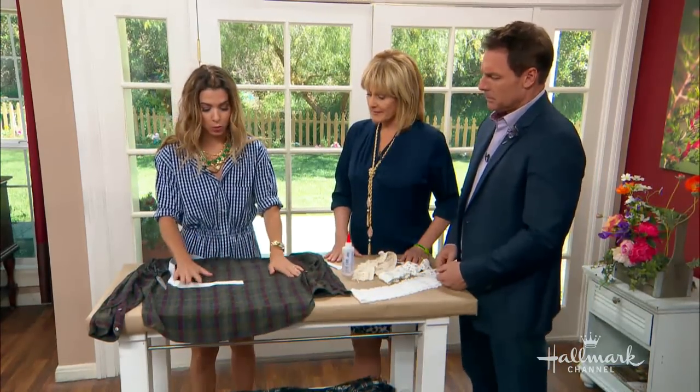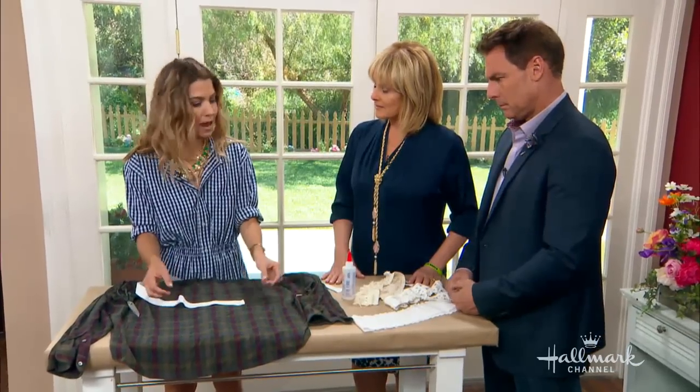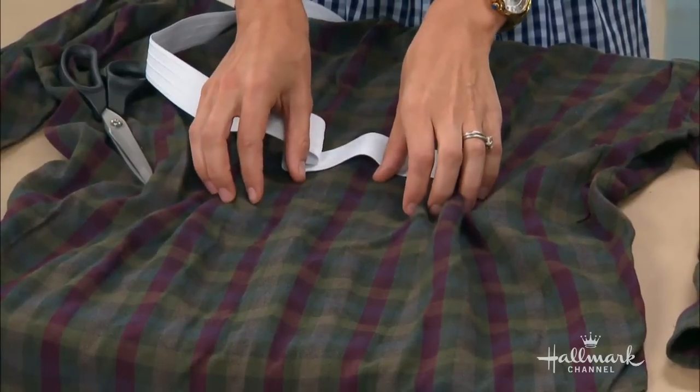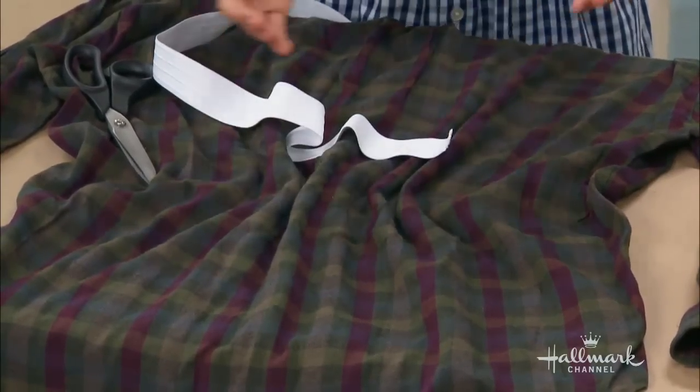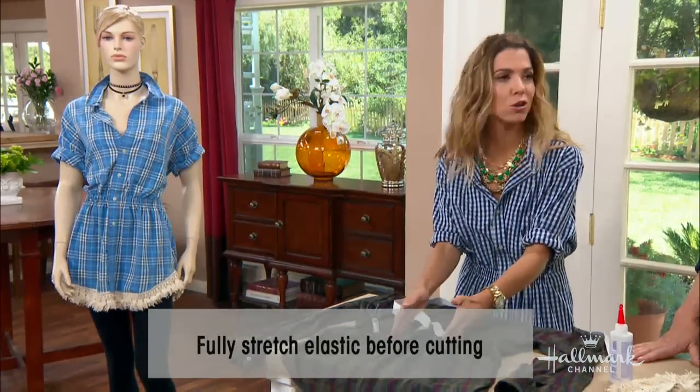Now, what you're gonna do when you're deciding on your elastic is put on the shirt and see how much, what's the word? Scrunching. Yeah, how much scrunching you want. My brain isn't functioning. Scrunching feels like the right word. Okay. So how much scrunching you want.